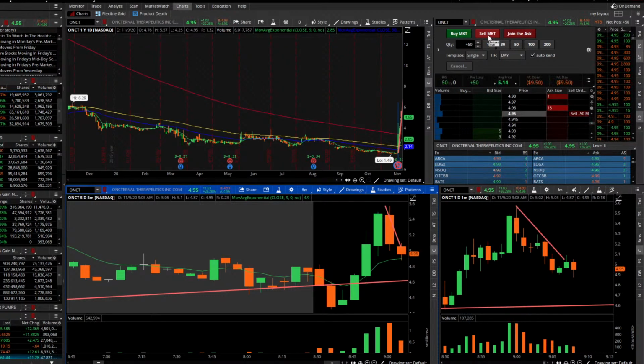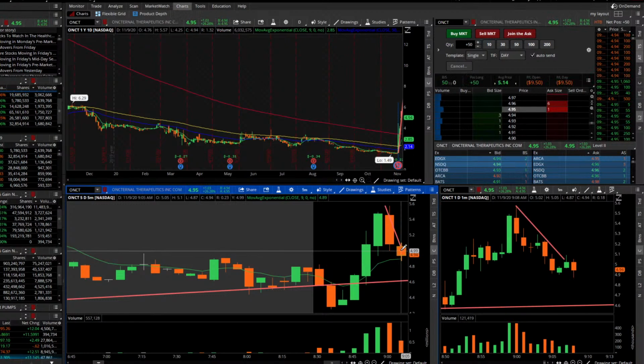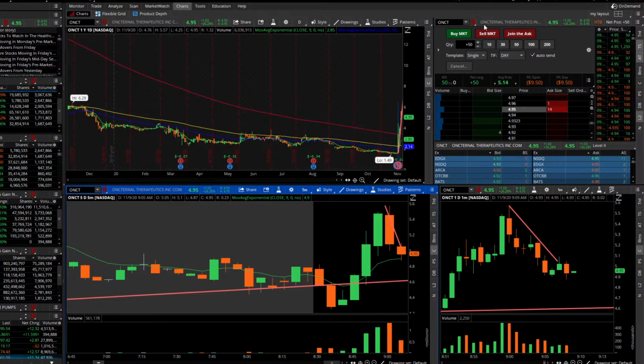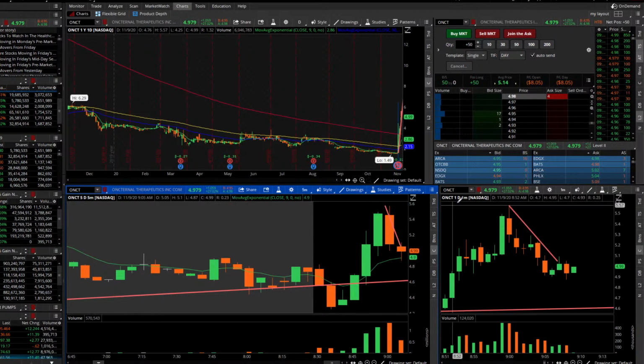It needs to get off that 9 EMA, but we've got a minute and 15 seconds left on this 5 minute candle to close. Really, I'd like to see it close above $5, but as long as it closes above that 4.90 area where the 9 was at, then that would be fine too. We just want it to close above the 9. We don't want it to close below the 9.